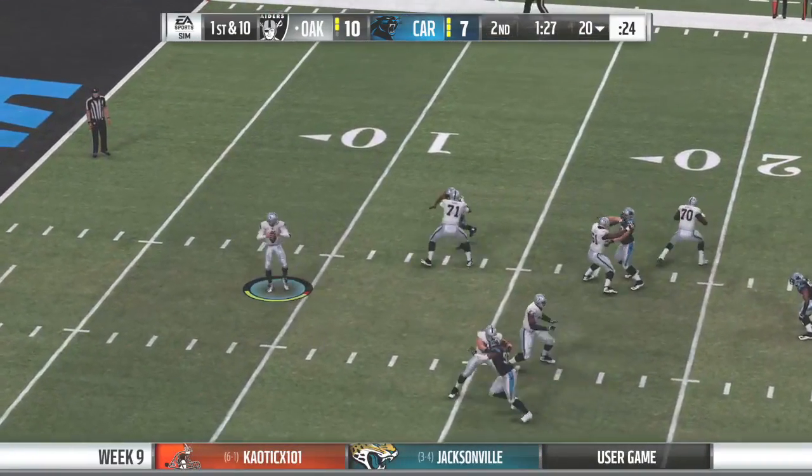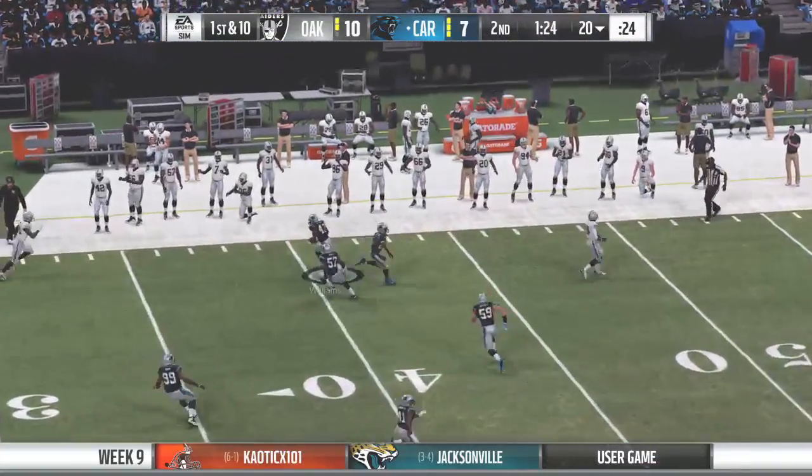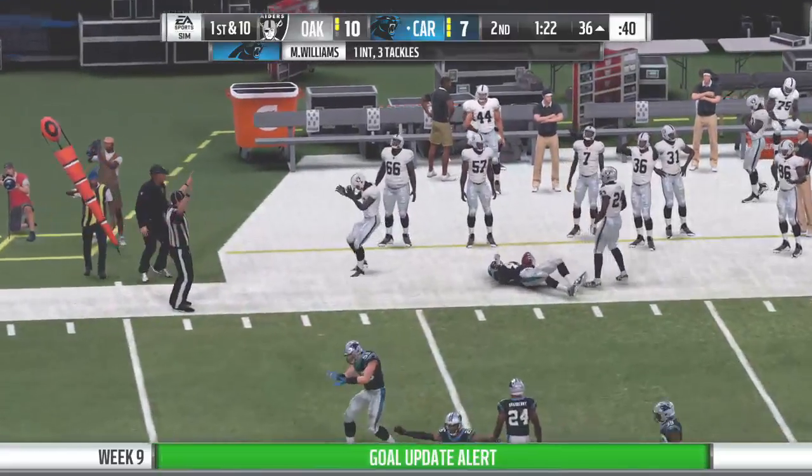Trying to shake off the interception from the last drive. He'll look to throw, looking for Cooper, and it's intercepted. Picked up by Marcus Williams.